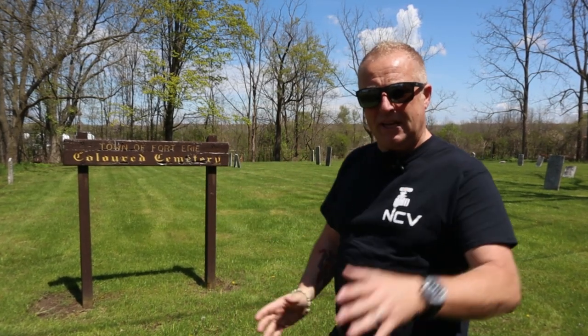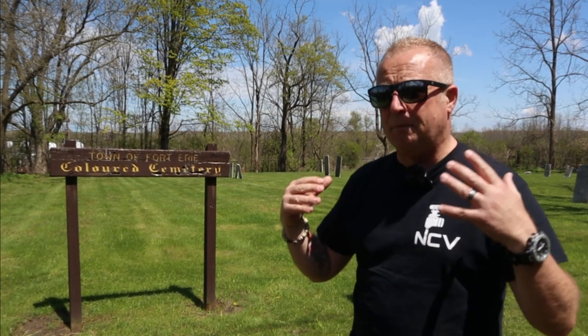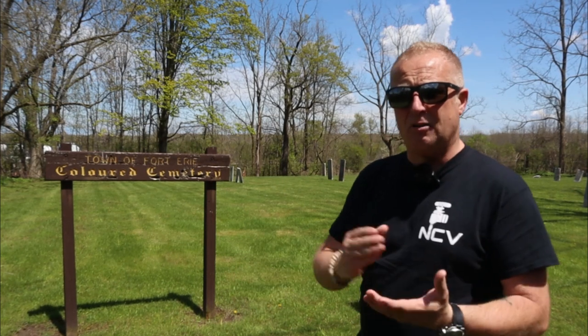They've kept the name. It's documented that this name was used, even though back in 1986 or 87, a local guy raised a question regarding the name of the cemetery and whether it was right to be named that in this day and age. But no, the cemetery board looked into this and they concurred: no, we're going to keep the name on record. That is exactly what it was called back in the day.